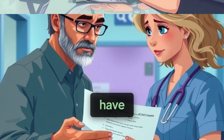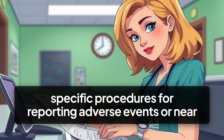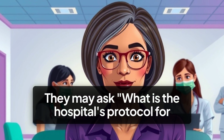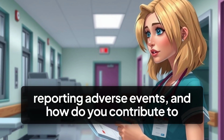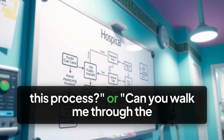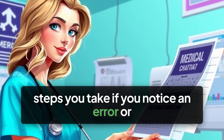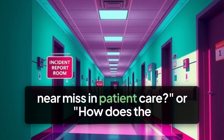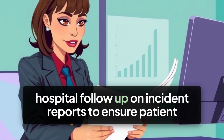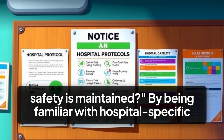Hospitals typically have specific procedures for reporting adverse events or near misses. They may ask, what is the hospital's protocol for reporting adverse events, and how do you contribute to this process? Or, can you walk me through the steps you take if you notice an error or near miss in patient care? Or, how does the hospital follow up on incident reports to ensure patient safety is maintained?